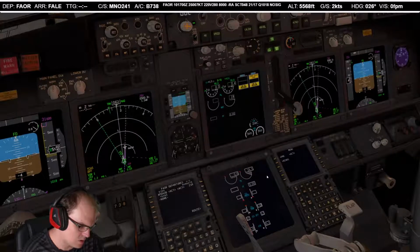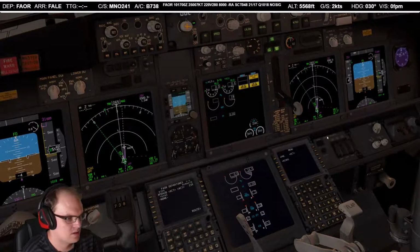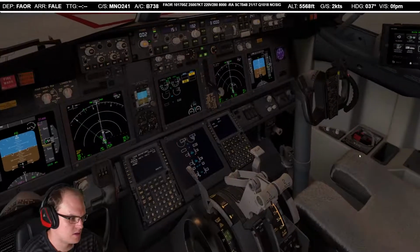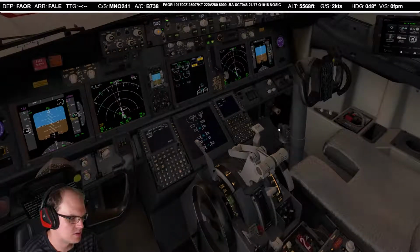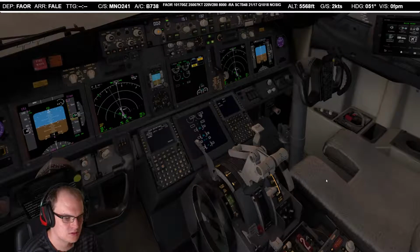So this says 25%. So I've read 18, I've read 20. I think it kind of depends on the airline, on their procedures. But there's 25, so we'll introduce the fuel.